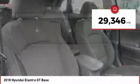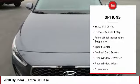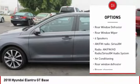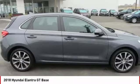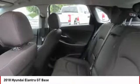Here are some of this vehicle's great options: electronic stability control, alloy wheels, brake assist, traction control, remote keyless entry, front wheel independent suspension, speed control, four-wheel disc brakes, rear window defroster, rear window wiper. Come see the car for yourself.